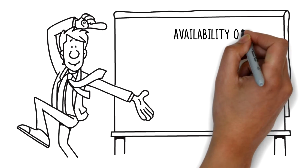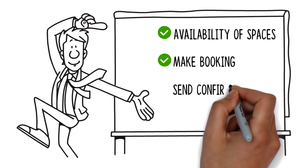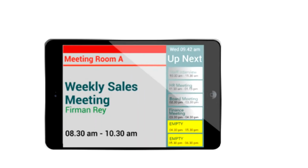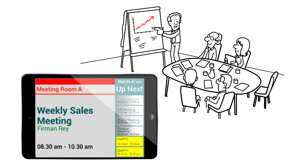ease and breeze. The solution helps your employees to check on availability of spaces, make booking, send confirmation, and enhance visibility through tablet display installed right outside the meeting room with meeting details.